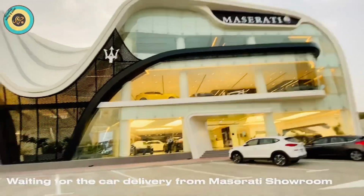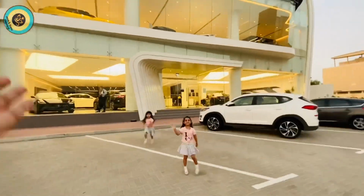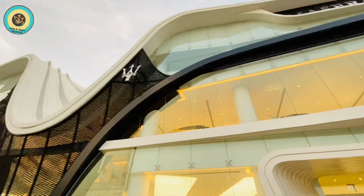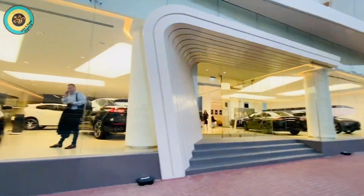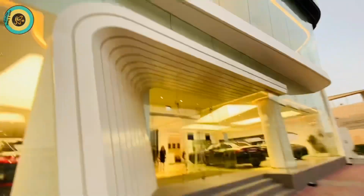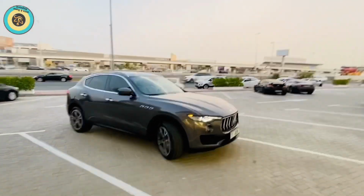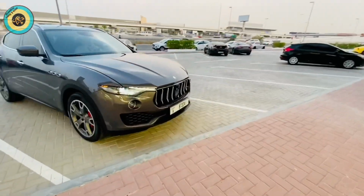Now we are waiting here for the car to be delivered. The car will be taken out from the showroom to here so we can drive. Shania and Jessica cannot wait and they are just running inside and outside the showroom. Let's see how much time it will take. And wait is over. Our beast is here.